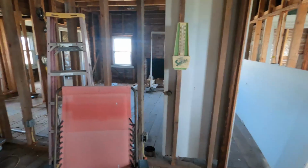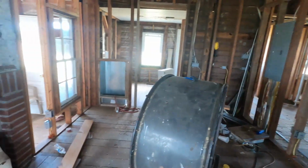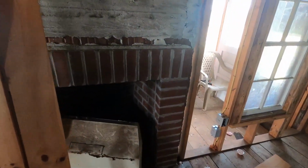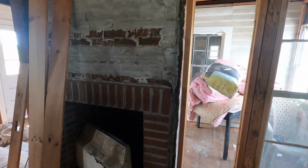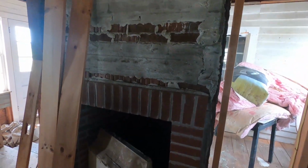And this room is just like some of the rest of them. It's got a lot of stuff stored in it. This is the fireplace that I built in here, and that's just got something that's been stored in there. The reason this looks like this is because it's going to be covered with a mantle from right here up to the ceiling. But that is the fireplace that I built.